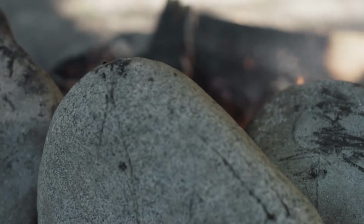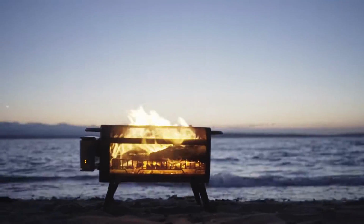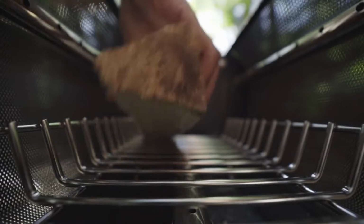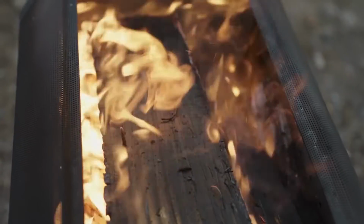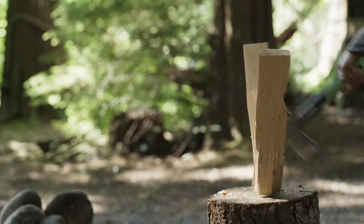Unlike typical fire pits you might encounter, the fire pit features X-ray mesh, giving you a 360-degree view of your flames and creating the feel of a floating fire in nighttime conditions. The high-temp coated steel chamber can hold up to 4 pieces of cordwood at a time, and with the hyper-efficient burn, you get a roaring campfire with half the fuel typically required, so you can do more with less.